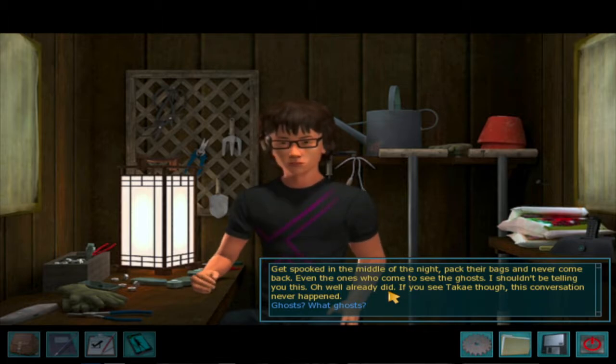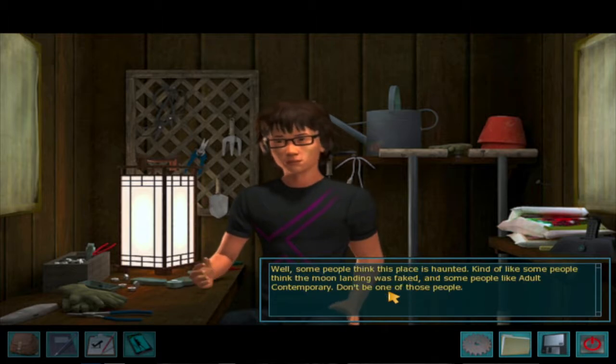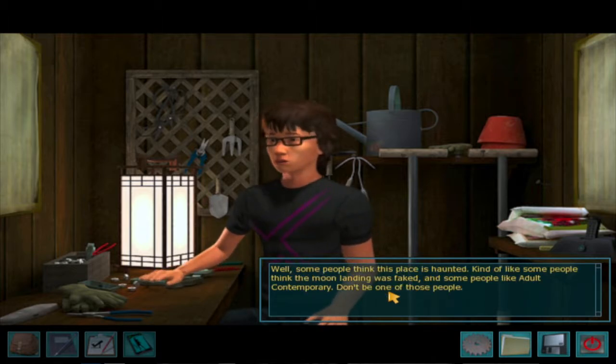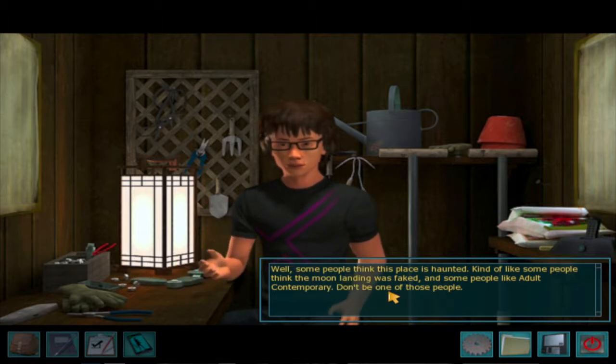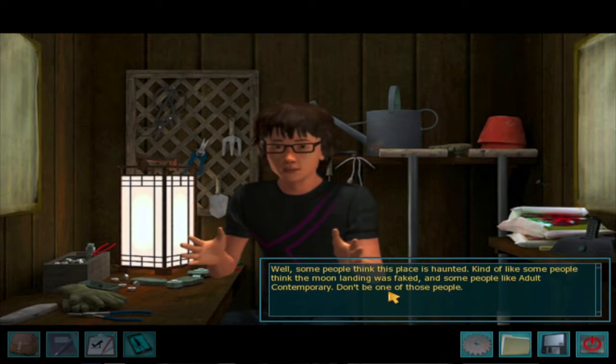Ghosts? What ghosts? We got one of those haunted hotspot guides. So we get a lot of ghost hunters here. Spooky. And that's always a treat, because they're totally not obnoxious. So, people think this place is haunted? Well, some people think this place is haunted. Kind of like some people think the moon landing was faked, and some people like adult contemporary. Don't be one of those people.